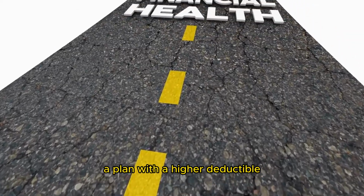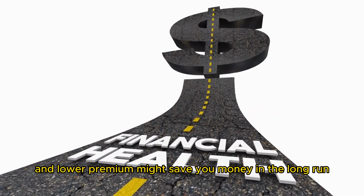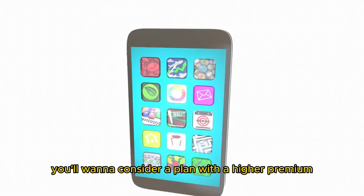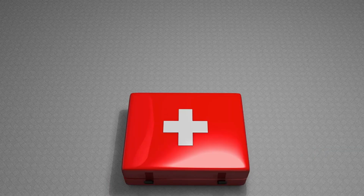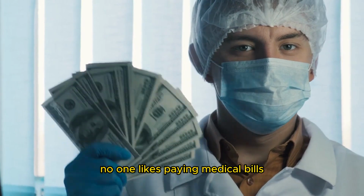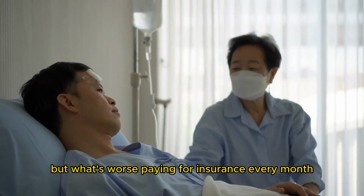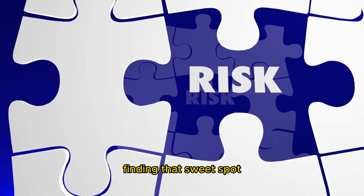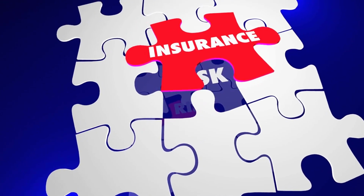Now, a quick tip. If you don't go to the doctor often, a plan with a higher deductible and lower premium might save you money in the long run. But if you're someone who visits doctors frequently, you'll want to consider a plan with a higher premium, but lower out-of-pocket costs. Let's be real for a second. No one likes paying medical bills. But what's worse? Paying for insurance every month and still having a mountain of bills when something goes wrong. Finding that sweet spot between your premium and deductible can make all the difference.